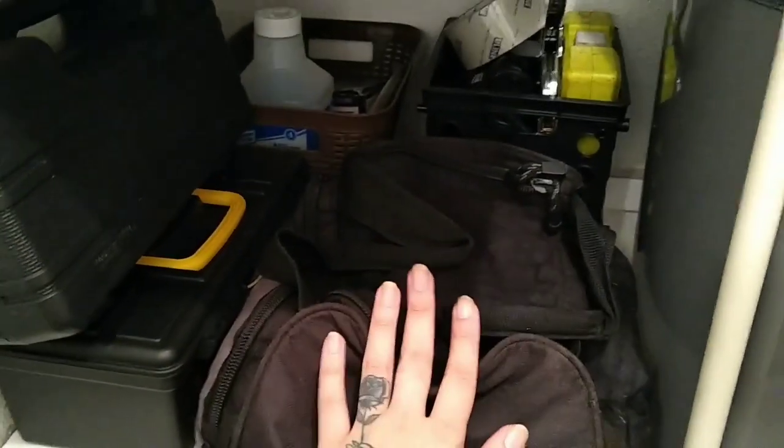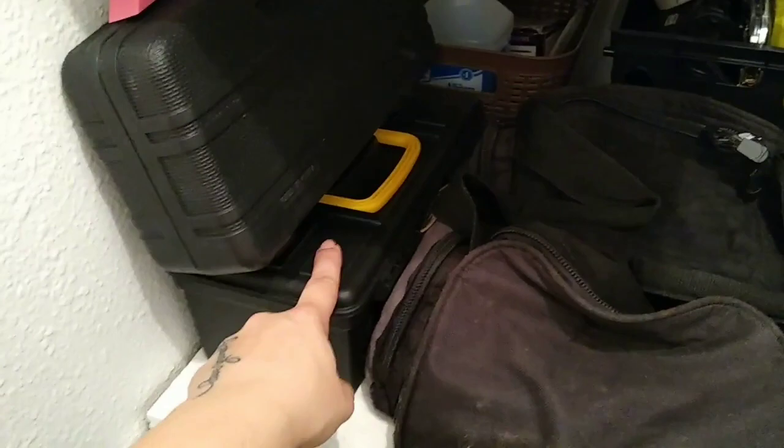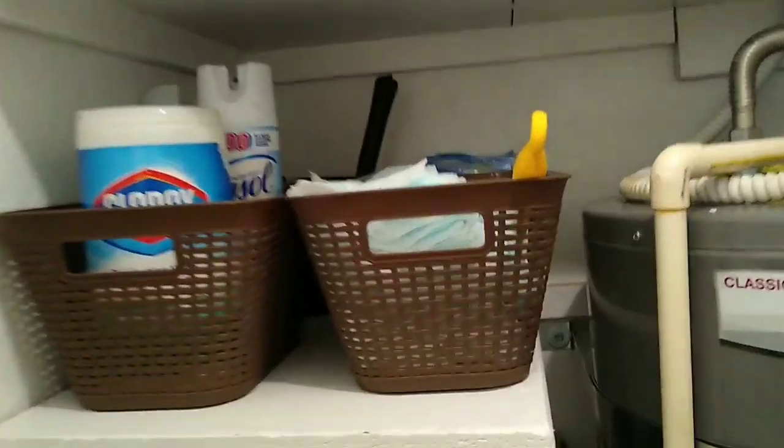So I decided to just let that be. I just left it there. And then this is actually my toolbox that I got from Target. And then here's the dollar store toolbox. So some extra tool stuff back here in this crate. And then also some other tool related items back there.